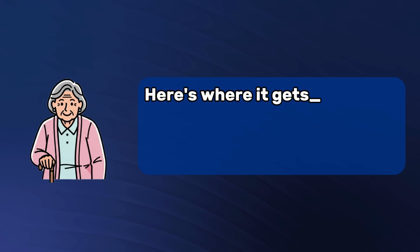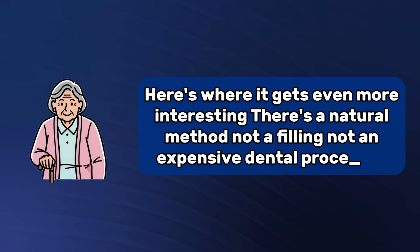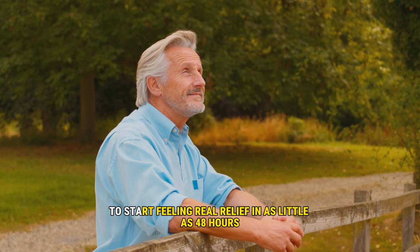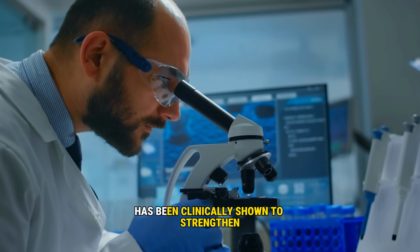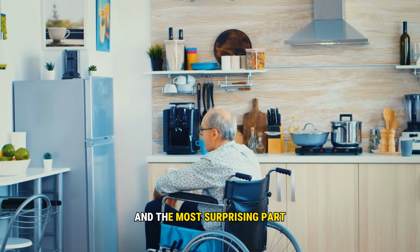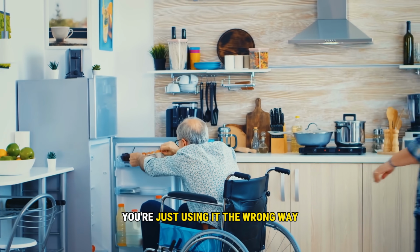Here's where it gets even more interesting. There's a natural method, not a filling, not an expensive dental procedure, that some people use to start feeling real relief in as little as 48 hours. One specific remedy on today's list has been clinically shown to strengthen weakened tooth surfaces significantly. And the most surprising part? You likely already have it at home. You're just using it the wrong way.